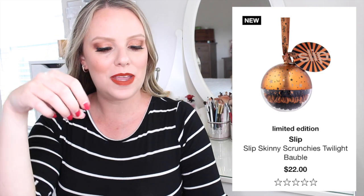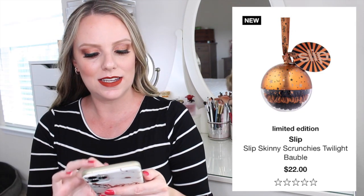Slip has a little ornament. It looks like there's 3 hair ties in here. Yeah, 3 hair ties in here for $22. It's actually not that bad. That would be a really cute stocking stuffer.